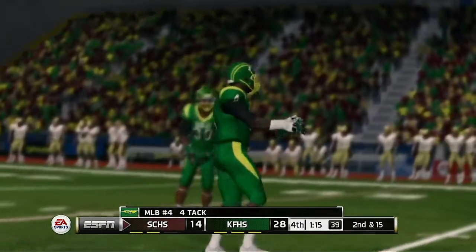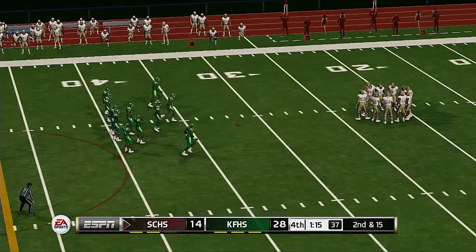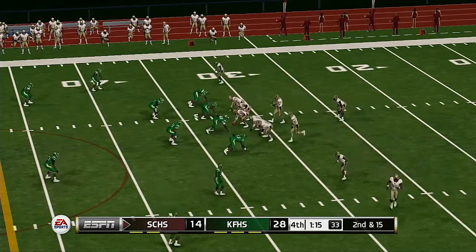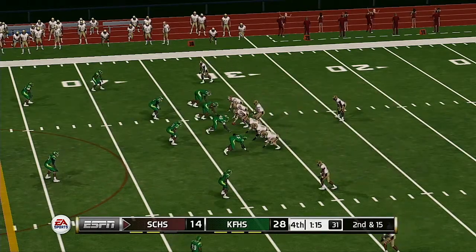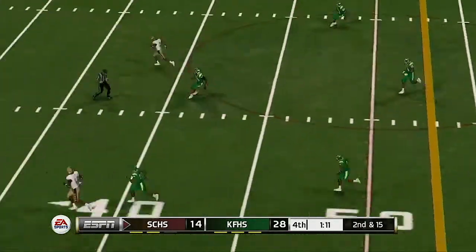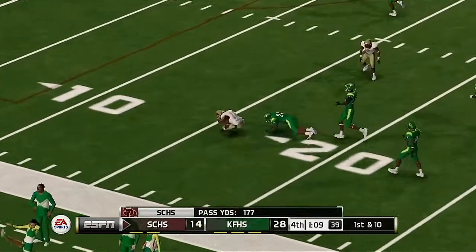Pressure on the quarterback forced that incompletion. Boy, they really pounded him on that throw. Second down, 15 to go. Ball on their own 32. A little over a minute in the game. He airs it out. It's caught, and they make the stop at the 18.